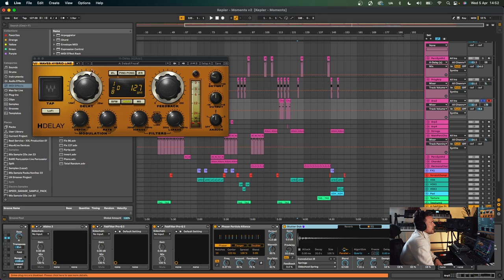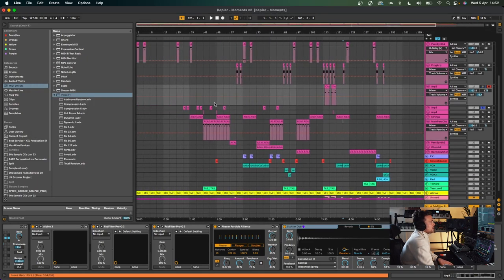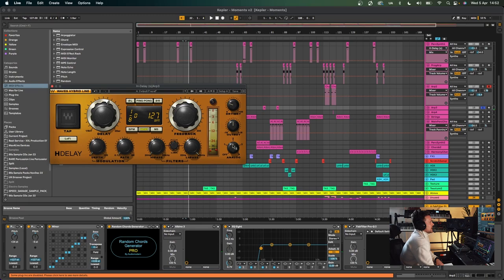But I have used, again, the Waves delay on that synth. So these arps. Now you'll hear with this delay, you've got this analog noise that it adds in. I quite like that. Obviously you don't want to overdo it and have it on every single one, but I think sometimes if you go for that old school feel, that extra little bit of noise, analog sound works well.